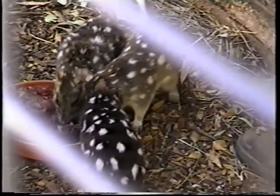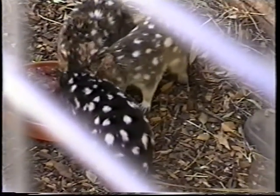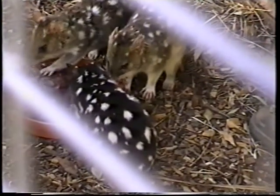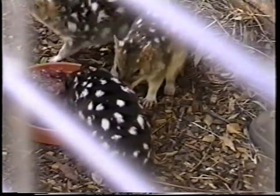Excuse me, how do you tell which one's a boy and a girl? The only way to really tell is to turn them upside down and see if they have a pouch or not. It's the only way to tell, so only the girls have a pouch. I think the girls chose that a lot.